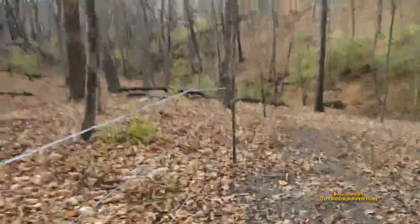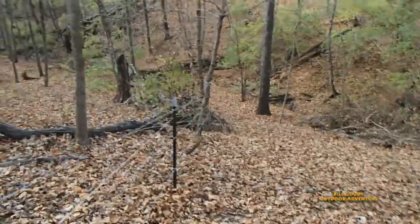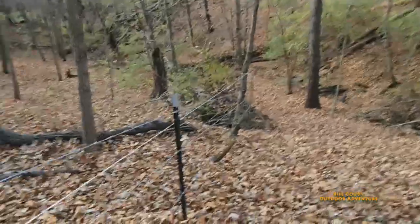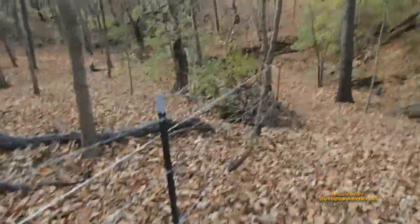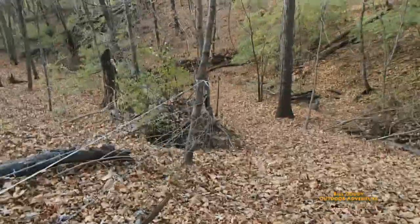Big steep hill. I don't want to drive a four-wheeler down here. That tree's not quite on the property line, but there's a big tree down here, so I kind of had to fence around it. Our property line is over to the left a little bit further than what this shows here. We put a little bow in the fence because of this big root ball.